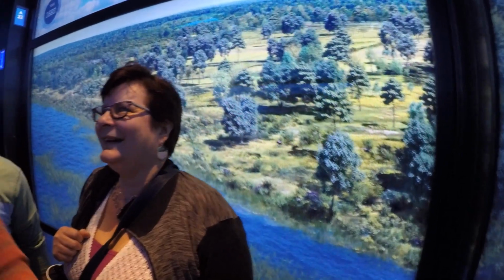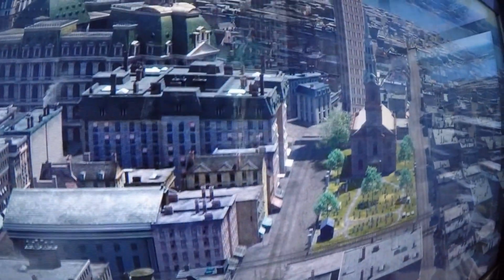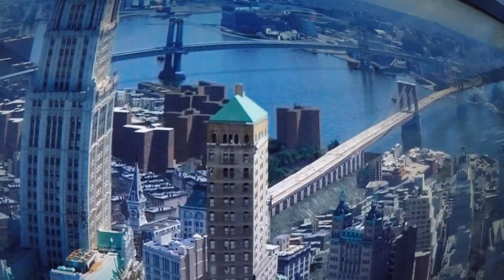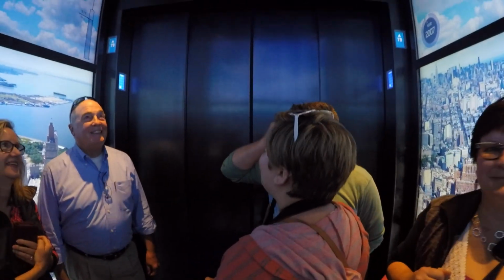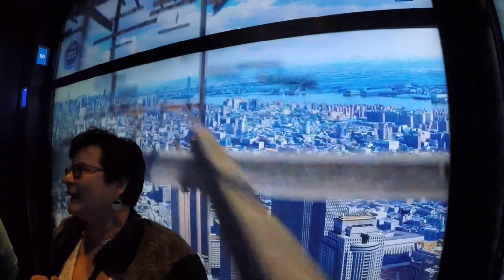Whoa, look at this. Ears are popping already. That's wild. So there's screens, not the real thing, but they're supposed to be the real thing. Look how high up. Look how fast it's going. Yeah, we're flying. It's kind of freaky. We gotta go up 100 flights. Yeah, quicker. I don't want to.